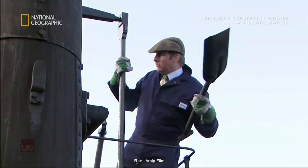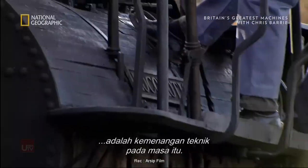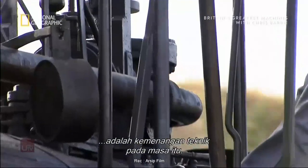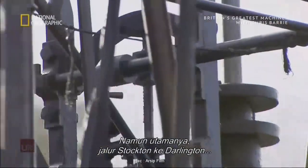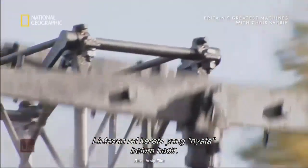The railway and Stephenson's Locomotion were great engineering triumphs of the day. But ultimately, the Stockton to Darlington was a glorified tramway. The first real railway was yet to come.